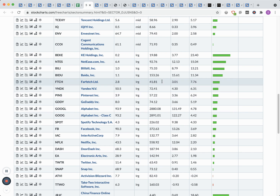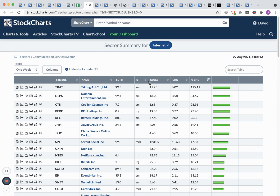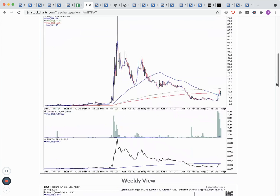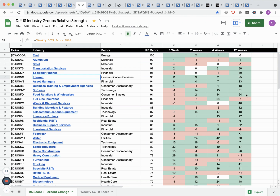So it's been a really strong group over the week. You can see TCAT is, like I said, one of those NFT names starting to pop again, but obviously not one that I would personally be interested in.